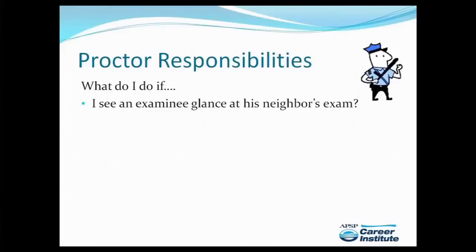Obviously, part of your job is to watch for anyone attempting to cheat off someone else's paper. But depending upon how closely situated examinees may be, it is possible that an innocent glance could be mistaken for cheating. And sometimes examinees glance over at a neighbor's answer sheet simply to see how far along they are, perhaps as a gauge for where they should be.